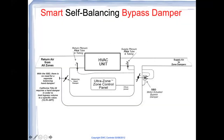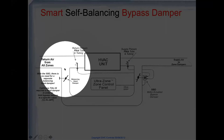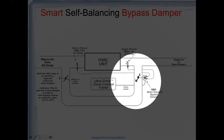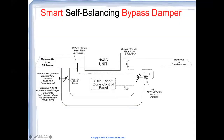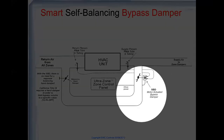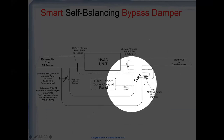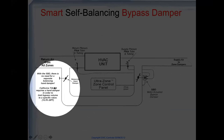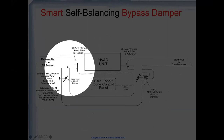That balancing damper, that start collar with the damper in it, is no longer necessary with this bypass damper, because what we have done is we've given this blade two baffles. They are an actual engineered size and curve, so that we get a pressure drop across this bypass damper, making sure that we maintain a constant static back to the air handler. Now, I will say, if you're out in California, California has their wonderful Title 24, and you still need the hand balancing damper out there.